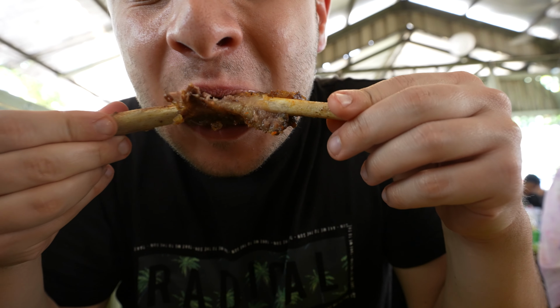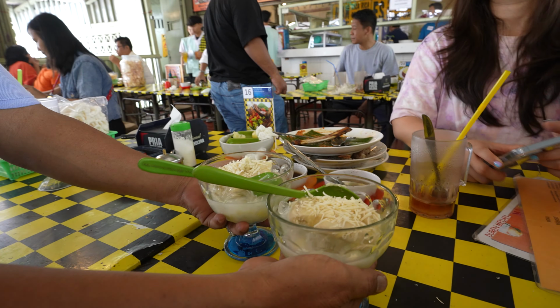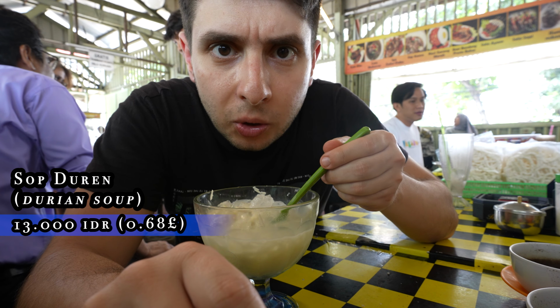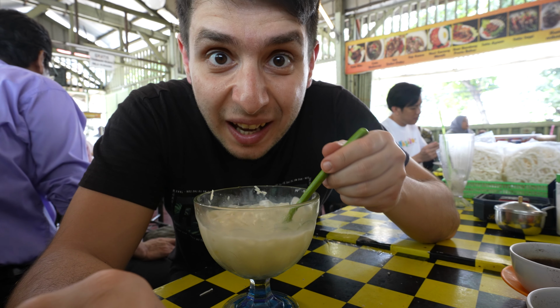And after that very fatty meal, you need something very refreshing, and what I've got here is the king of the fruit, but made as a dessert. Huge chunks of durian. I think that's a coconut kind of soup. It looks and it smells amazing.